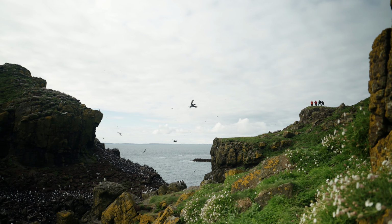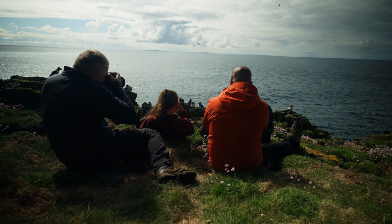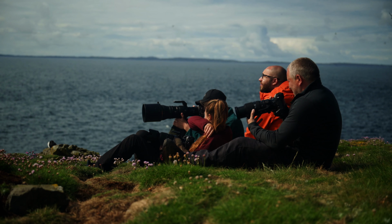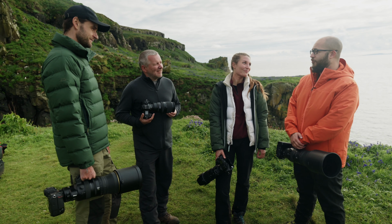So what did you guys think of Lunga? I thought it was epic. There are so many different bird species here to photograph. The puffins are just brilliant. How close we could get without actually disturbing them, just amazing. Yeah, there's not much more I can add to that really. It's just a really great location, and I'm kind of keen to see what shots I've got on the back of the camera. So it's been all around a really good day, I think.